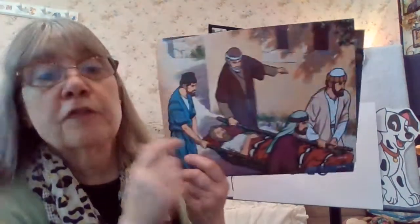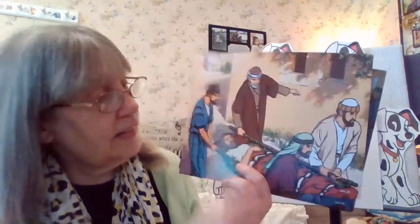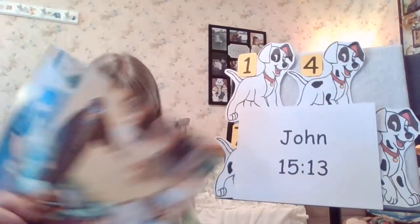Now these 4 friends thought if they could get their friend to Jesus, because Jesus was in town, that maybe Jesus could help their friend. So they carried their friend and they went to the house where Jesus was speaking. But when they got there, the house was so crowded. There were so many people there. There were people in front of the door and people in front of the windows. And because they had the man on this big bed, they couldn't get anywhere near the house. And if they couldn't get near to the house, they couldn't get their friend to Jesus. But they were such good friends, they weren't about to quit.